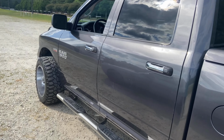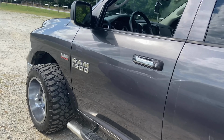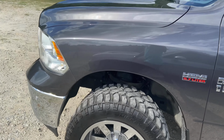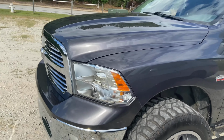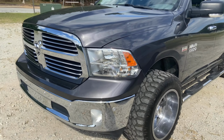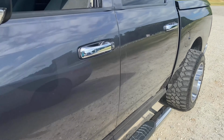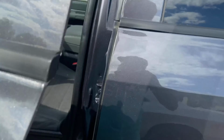Just a quick walk around. Ain't nothing major. No, y'all done seen a million of these trucks. It's major for me because this is my first pickup. Y'all inside.